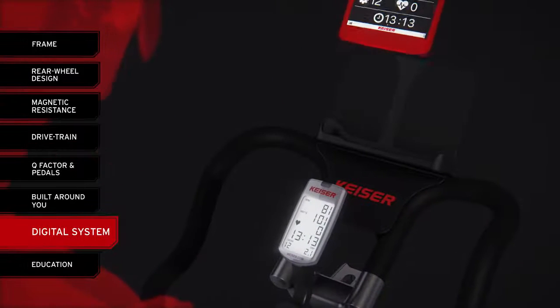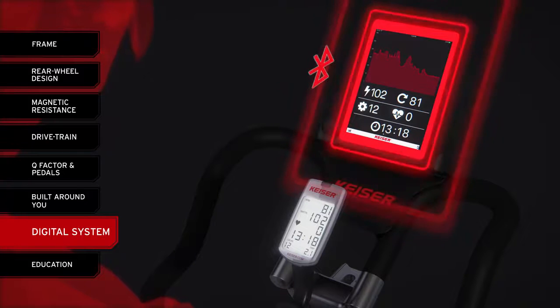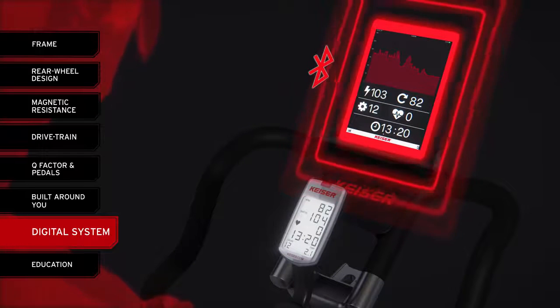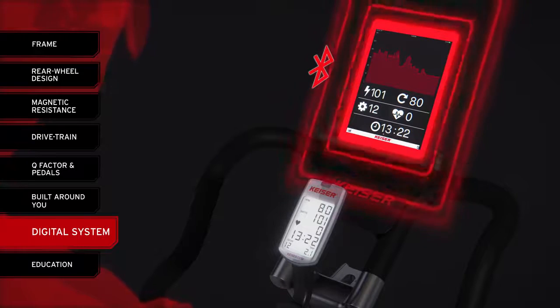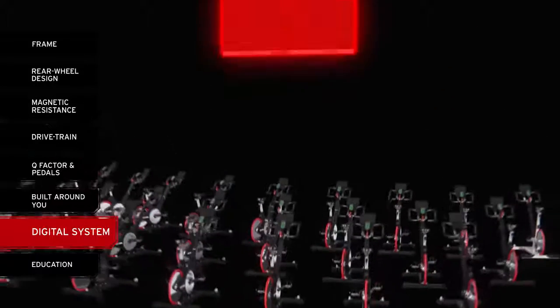For advanced users who want to track and record every detail about their ride, the M3i is the first bike to offer Bluetooth with Open API, enabling them to download data to apps on their personal smartphone or tablet and simultaneously communicate with group class projection systems.